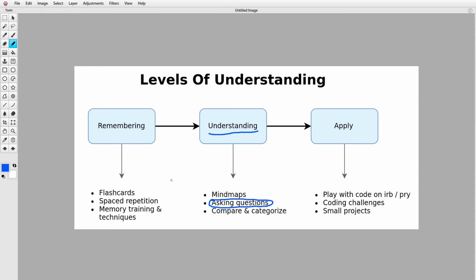So asking questions is not only asking questions to others. This doesn't mean that you only ask questions to me or to other Ruby developers or whoever. It means that also you ask questions about the topic that you are learning. You ask questions to yourself about the topic that you are learning. For example, you can ask, what's an array? What's an array useful for? In what situations would I use an array? What are the different operations that I can do with an array? Things like that. Why is an array useful? These kinds of questions help you understand more deeply the topic.